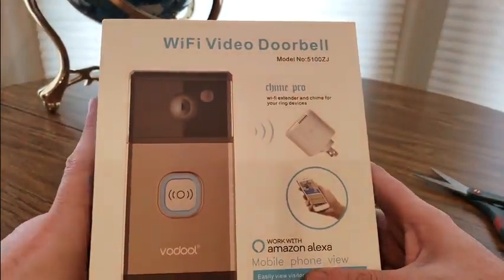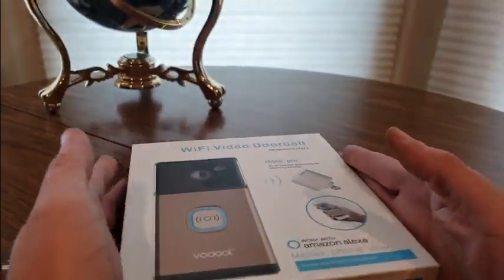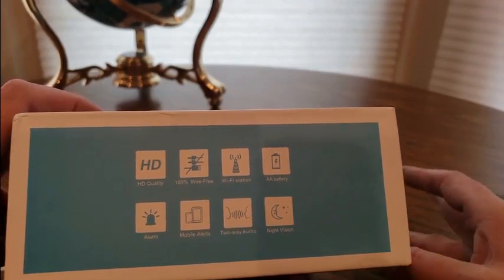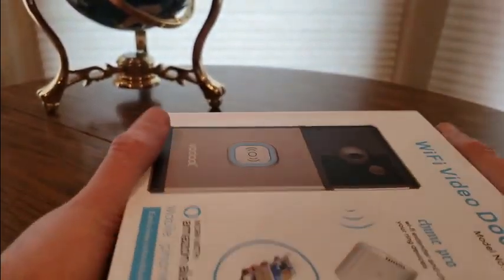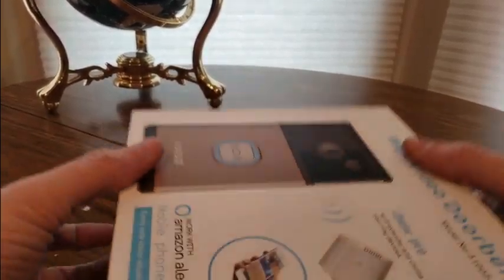So I got some cams out. So definitely this is a nice one to have. Alright. We got that. Oh, we got HD quality. 100% wire free. That's a good thing. Wi-Fi station, alarm, mobile alerts, two-way radio. Oh, sweet, so I can talk to my mailman. Night vision, that's a good thing, especially now since it gets dark like 6, 7. So, a little tough to get out. Might be a little trouble for the older folks. But definitely, nice package.